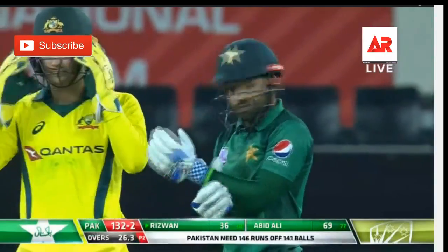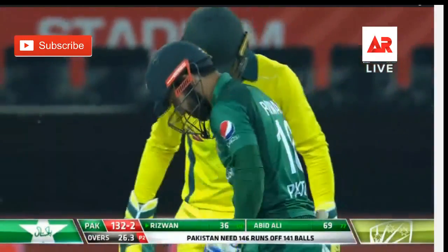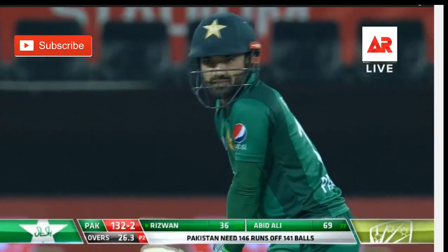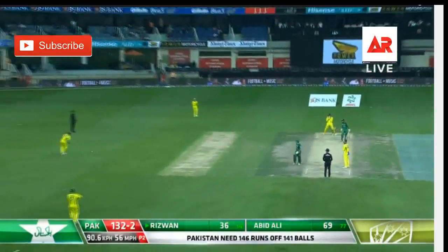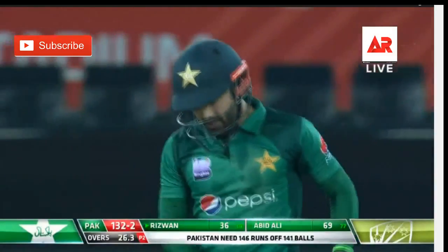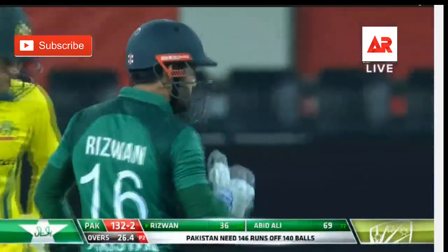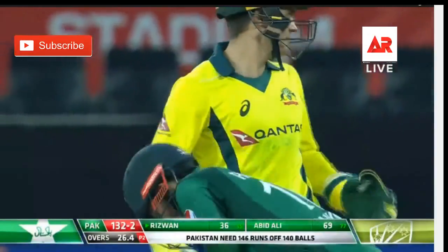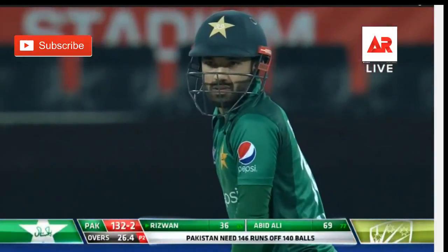Come on, Maxi. He's played a very good hand. 36 off 34. Rizwan. Is that a good series actually? It's not been an easy pitch to bat on second time around. The ball is gripping. There's puff of dust as well at times off the surface.